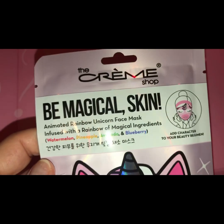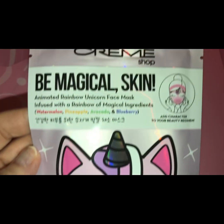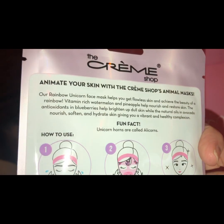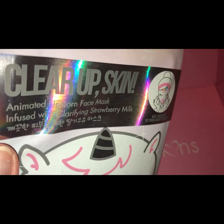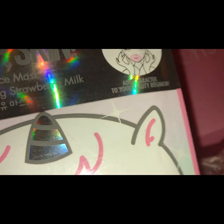All right. Okay, so the next is the Creme Shop Sheet Mask. Be Magical Skin. It's an animated rainbow unicorn face mask. How cute. Super cute. Keep it on for 15 to 20 minutes. No rinsing necessary. I think these are around $3 or $4 when you order the Creme Shop. Then there's another one, and this one is Clear Up Skin, and it's an animated unicorn face. Same thing, keep on for 15 to 20 minutes. And so yeah, got 2 of those in a face mask so far.